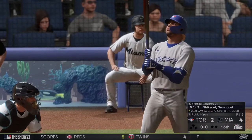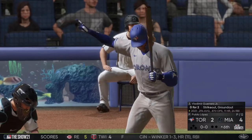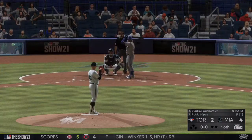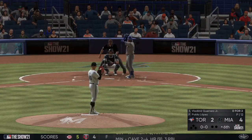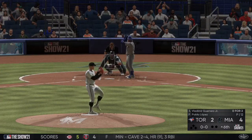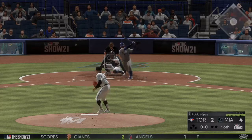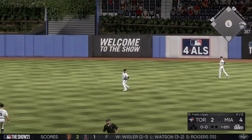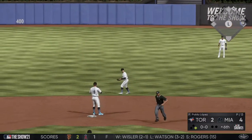Now it'll be Vladimir Guerrero Jr. He'll start things out now in the top half of the 6th. Ready to deal. Here comes the first pitch. Liner towards second. And that's a base hit. So a little first pitch swing in there as he's on to kick off the inning.